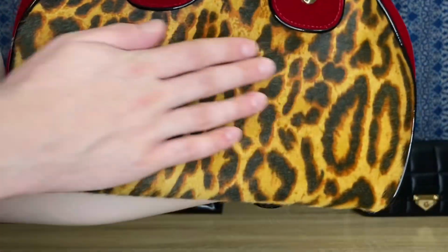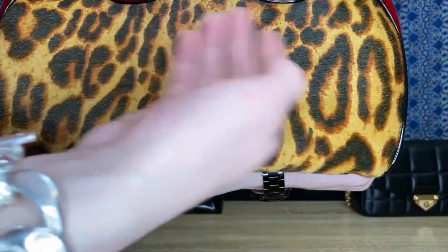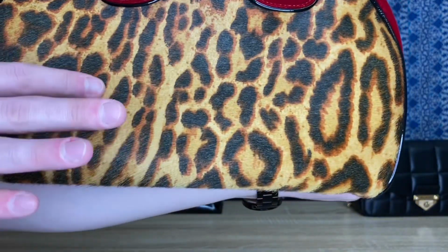The patent leather is just perfect. The patent leather is amazing. The hardware, this was my first high-end luxury handbag ever, and I only found it for $14. Yes, I found this $3,000 Christian Dior bag from 2006 for $14.